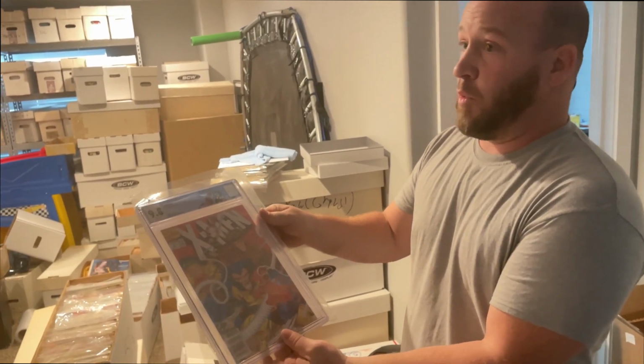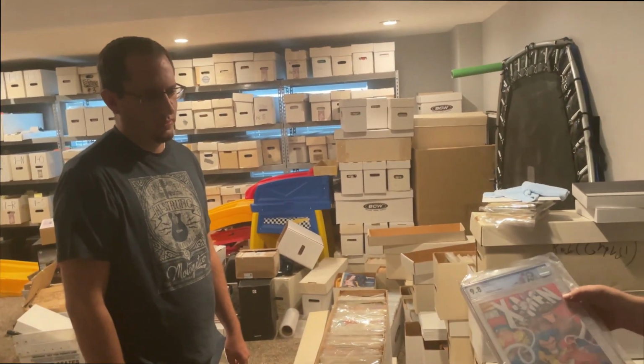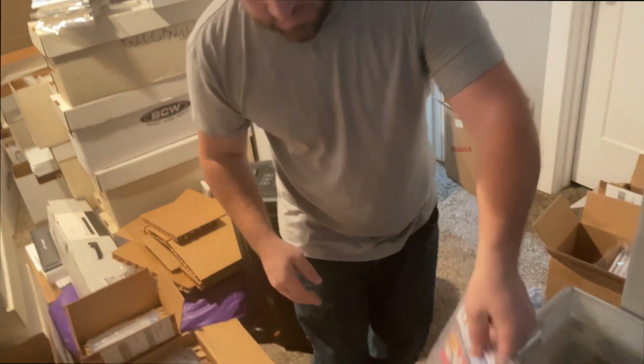Now, depending on what the book is, it's always different, right? But yeah, that's a possibility. There's another one he pressed down there, and it's cool. I like that custom label with Wolverine. That's such a fun one.